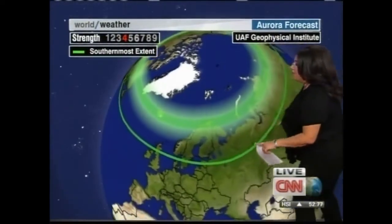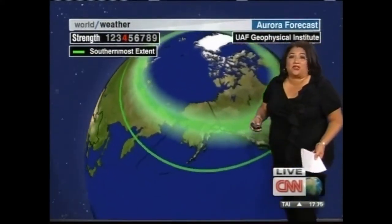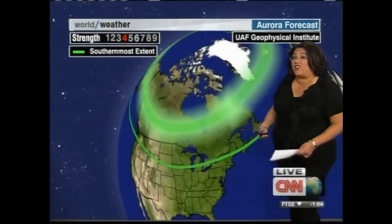Now, the southern extent of the possibility for lights is this line that you see right over here. That would include northern parts of the UK, parts of central Scandinavia, Alaska, the northern tier here of the US, so maybe even as far south as New York. Not New York City, but New York State. We could see some auroras. And keep an eye out in New Zealand and Tasmania. Maybe, just maybe. Back to you, Christy.